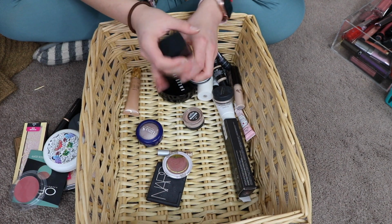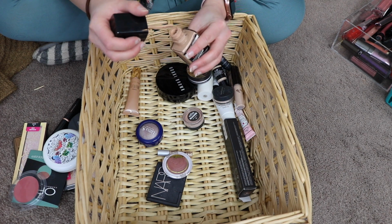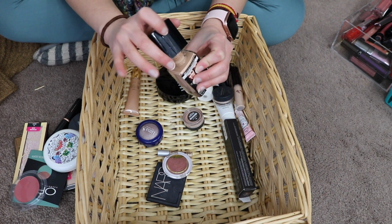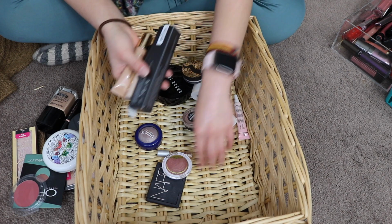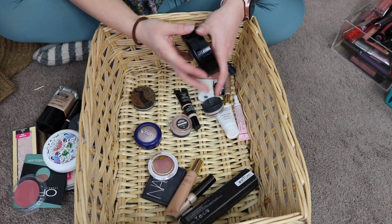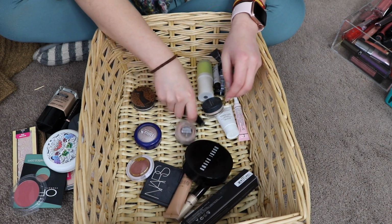Wet n Wild foundation. I don't like the way it smells, and mine's crusty. I don't know if you can see, but this is all crusty, so getting rid of that. I got rid of a lot of liquid highlighters just because I don't use liquid highlighters. This is the Bobbi Brown Cushion Foundation. It dried out. I just don't want it anymore.